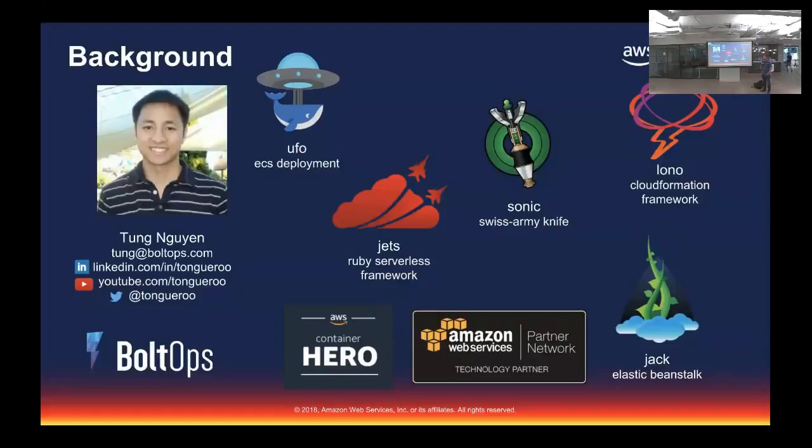For my work in the Docker ECS space, I was recently recognized as AWS Container Hero. So that was cool. And tonight, though, we're going to talk about Jets, the Ruby Serverless Framework.